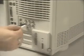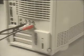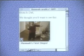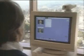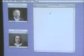It has built-in video capabilities, so to import video, all we have to do is plug in a camcorder or VCR and hit play. And we can incorporate video clips into any program that supports QuickTime Video. And this Power Macintosh also comes with easy-to-use video conferencing technology. So for the cost of a video camera, we can see, hear, and work with someone in a remote location.